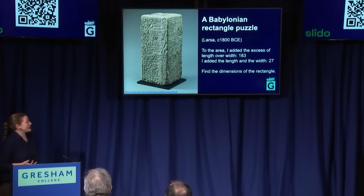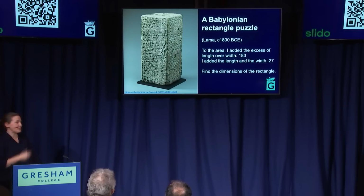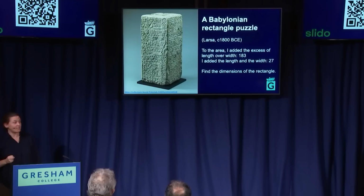So, for example, if you had a puzzle whose solution requires you to do something involving a quadratic expression, something with x squareds in it, then that tells you that at that time and in that place, there was some knowledge of something like quadratic expressions. And that goes back quite a long time. For example, there's a puzzle on this Babylonian, I was going to say tablet, I don't know if that's the right word for it, prism or something, that dates back, as you can see, nearly 4,000 years.